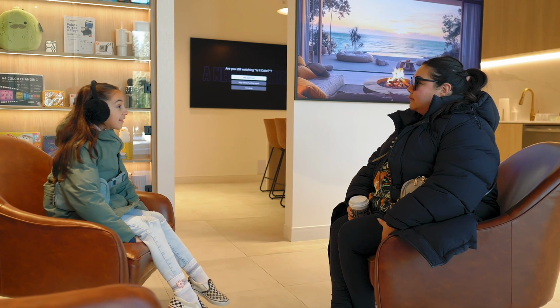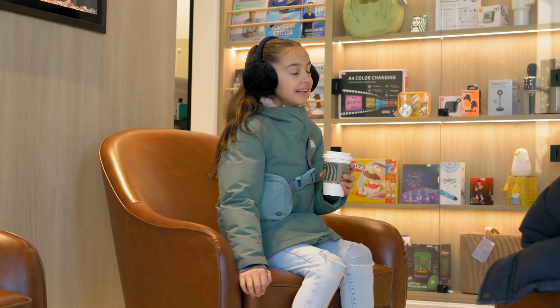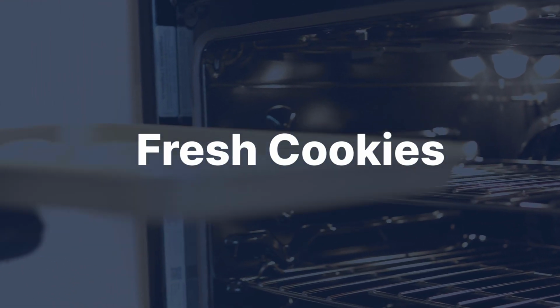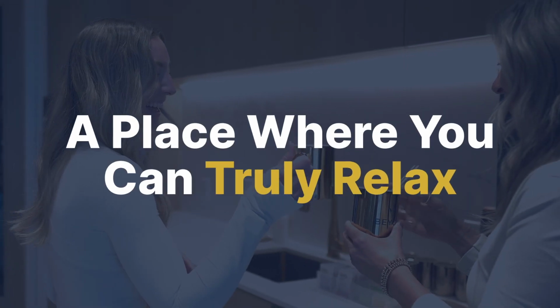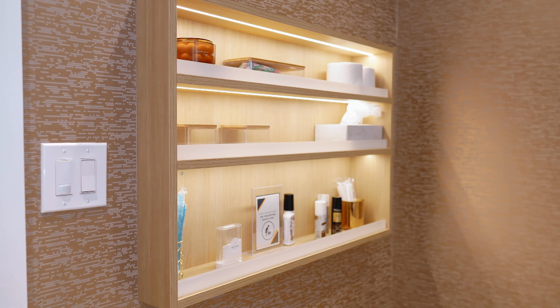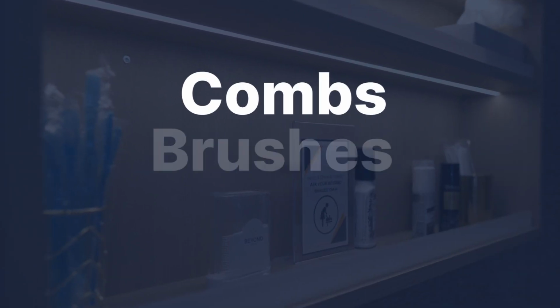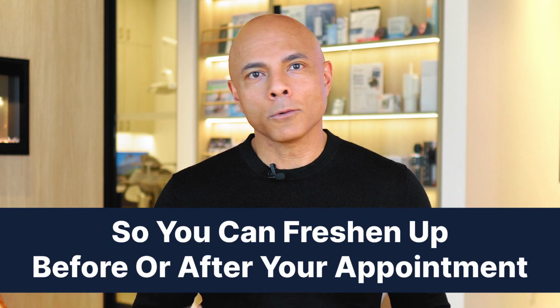Our reception area is where your first visit starts, and we want it to be the best part of your day. Enjoy fresh baked cookies, complimentary beverages, and a place where you can truly relax. We've also thought of the little things, because details matter. Our washrooms are stocked with combs, brushes, floss, and other essentials, so you can freshen up before or after your appointment.